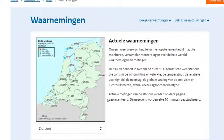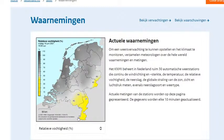Furthermore, we can see the visibility is decreasing a lot in the northwest, with 2600 to 3400 meters in the northern half, northwestern half, which is extremely low sight. This means the rain would be almost blinding to your view. And the relative humidity is now very dry in the southern half of the country, and it's still very humid in the north, even up to 98%.